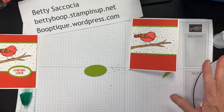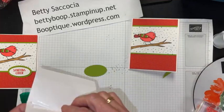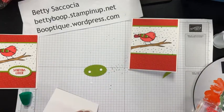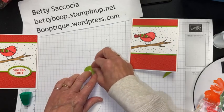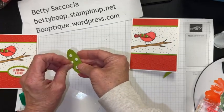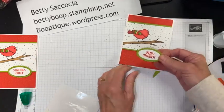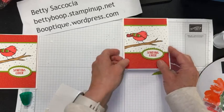They're somewhere. Oh, found them. They really should have neon backing on dimensionals. I'm going to write to Stampin' Up! again and say neon backings on dimensionals would really help every crafter, because things get a little lost on our desks. Okay, so let's put, whoops, almost did that upside down. There we go, Sending Cheer.